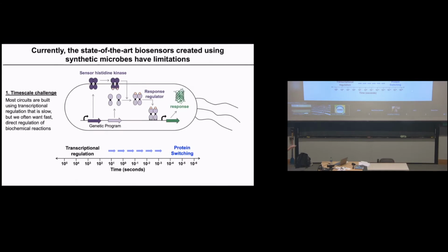We're very interested in whether or not you can get to fast responses by using protein level switching or allosteric control of proteins. And I'm going to tell you some stories today about how we've been able to achieve much faster sense and respond time. So there's a major timescale challenge. These are not real-time sensors.